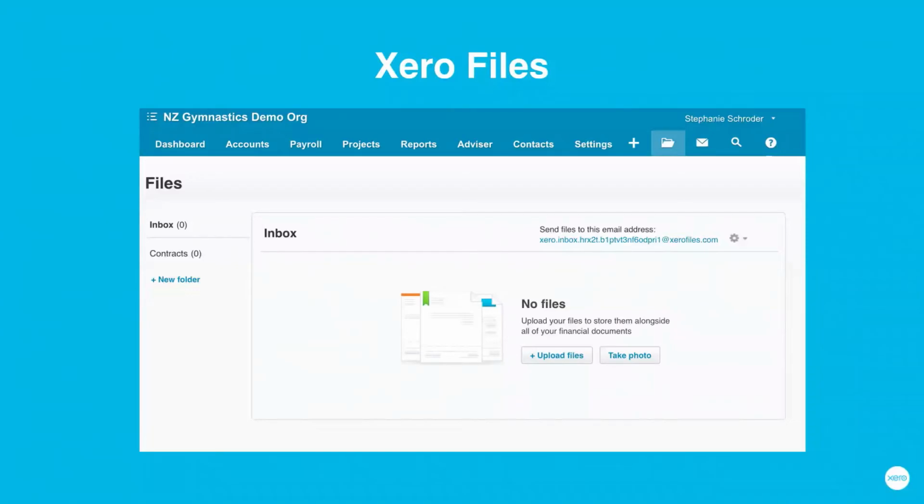Files is just one of a growing list of features that make cloud accounting compelling. Like bank feeds, when you see files, you'll wonder why it hasn't always been this way. With everything in one place, business has never been easier.